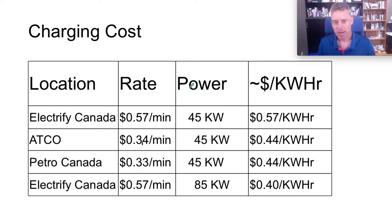At the ATCO charger, I got pretty much what I expected. They charge a little over a third of a dollar per minute, and it's only a 50 kilowatt charger, so I got most of the max 50 kilowatts that I possibly could get. My third test was at Petro-Canada. I was really hoping this one would go well. They have a very reasonable per minute cost, and it could potentially have been the cheapest per kilowatt hour cost if I was able to get a reasonable speed. Unfortunately, I only got 45 kilowatts again, and this is at a charger that said well over 300 kilowatts max. Not that I expected that, but I was hoping to get something well over 100.